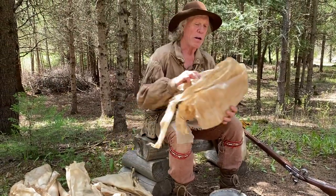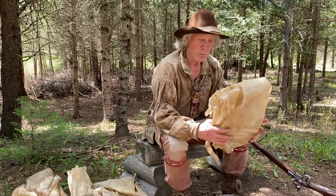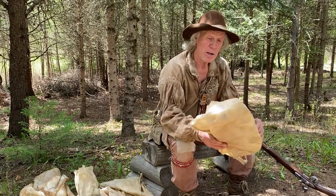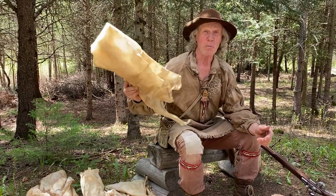So, taking a bit of a break from the cabin build and getting back to my tanning hides, and we're at this stage now. I think there's 7 steps to get this far. Can't remember how many hours, but I can certainly remember the laboring. Doesn't look like something you'd want to wear.